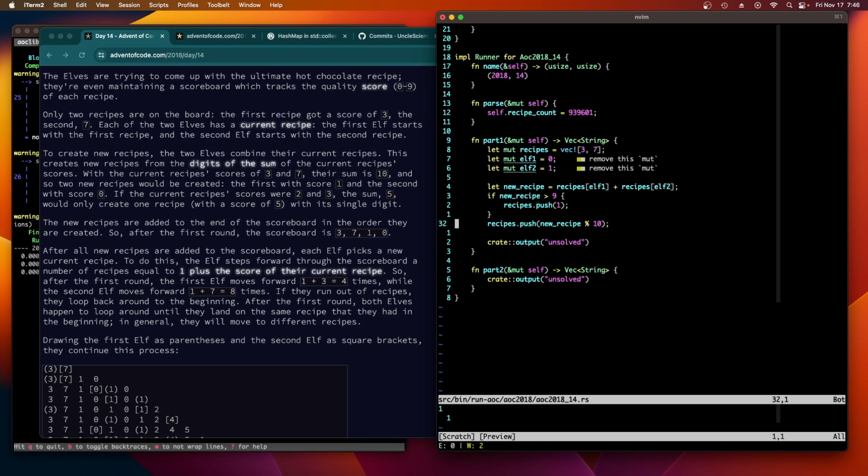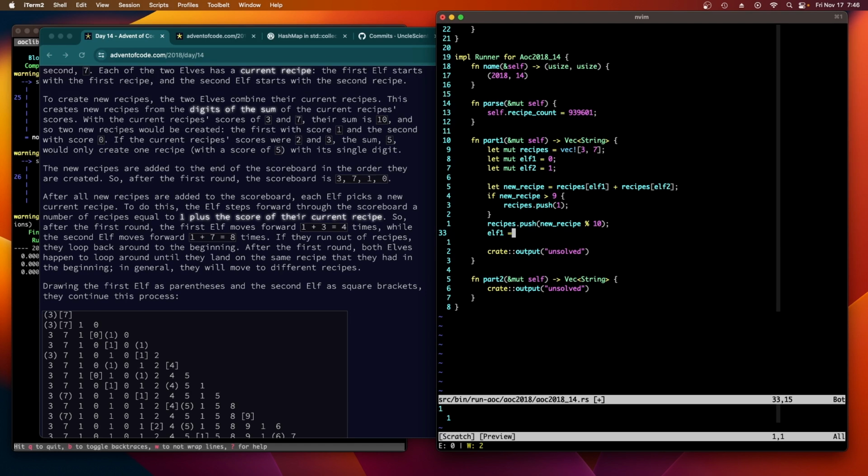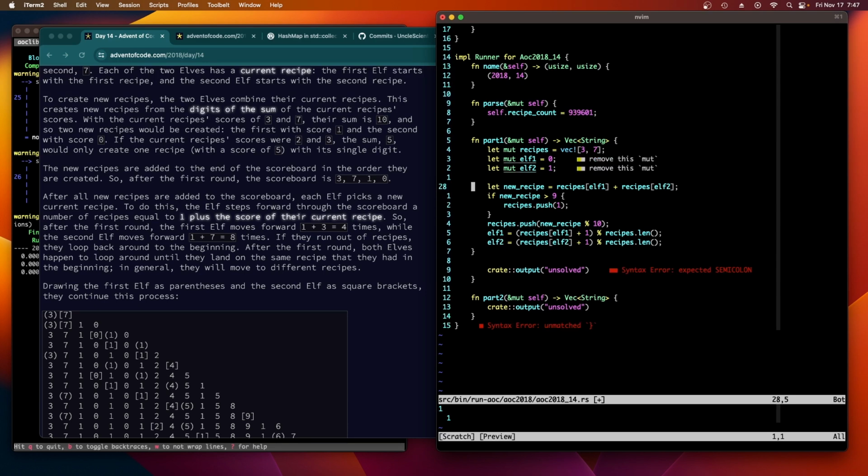All right, so now we need to move the elf, right? Each elf moves forward by the score, 1 plus the score of their current recipe. So we just need to rotate it. So elf1 is equal to recipes of elf1 plus 1, but then mod the length of the recipes len, right? And then elf2 has the same.